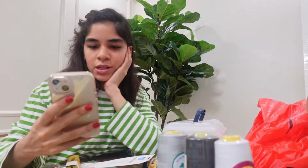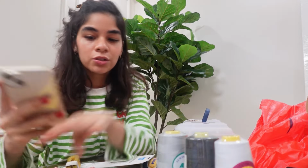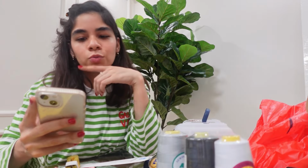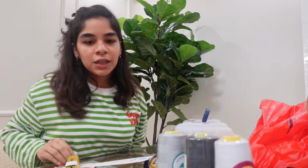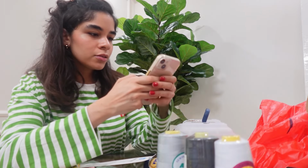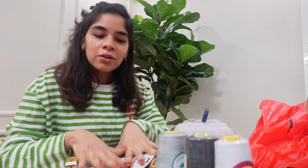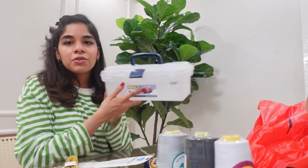I got most things. I did not get a cutting mat because I couldn't find one. And like I said, I did not get fabric glue, so I just got this regular one. And I didn't get the rotary cutter. It totaled out to be 3,200 pesos. So the total in dollars was $53, which I think is a decent amount. I feel like I got everything that I needed, so I'm very happy with everything that I got. I'm about to organize everything in this little box.